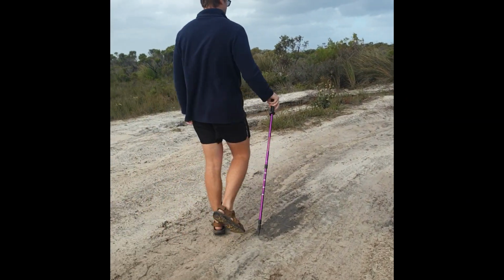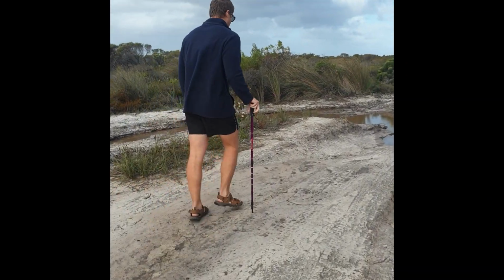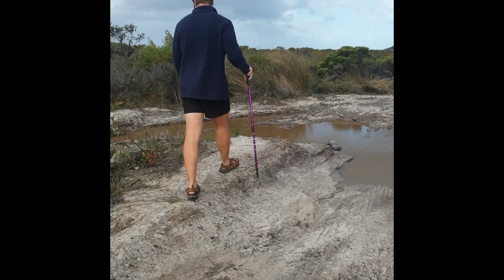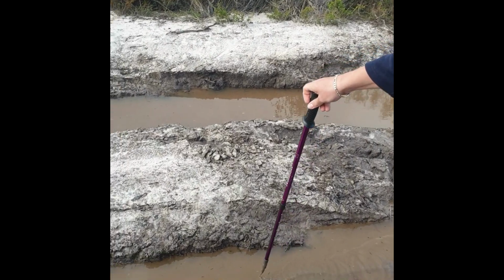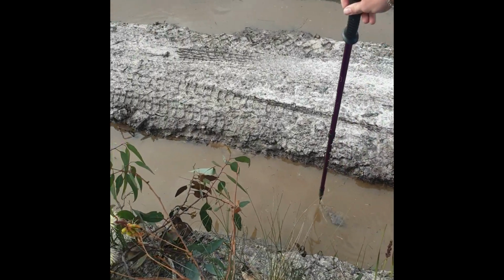Hiking poles, guys, multi-purpose. Invest in them. One, they help with hiking. Two, they work as a pole for pegging things down. And three, they can be used to test the depth of the water hole crossing.